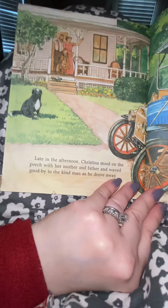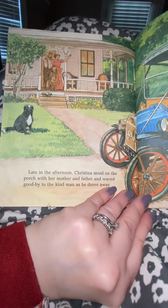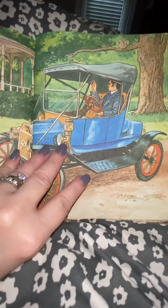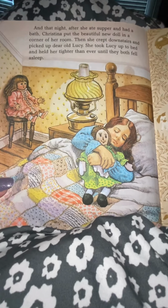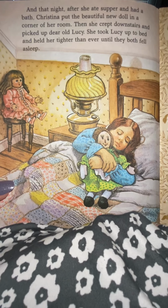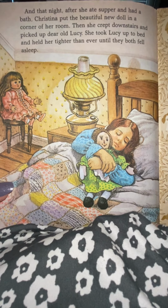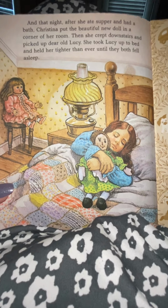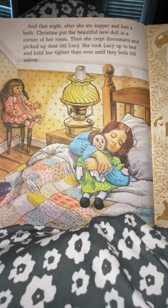Late in the afternoon, Christina stood on the porch with her mother and father and waved goodbye to the kind man as he drove away. And that night, after she ate supper and had a bath, Christina put the beautiful new doll in a corner of her room. Then she crept downstairs and picked up dear old Lucy. She took Lucy up to bed and held her tighter than ever until they both fell asleep. The end.